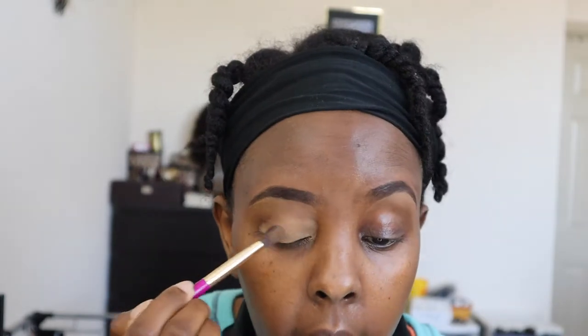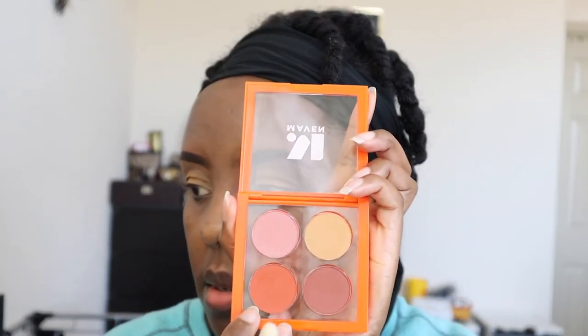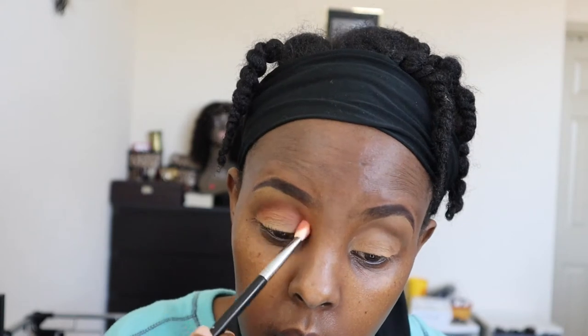This cream eyeshadow base seems to dry really quickly, so you have to work pretty fast so it doesn't kick your eyeshadow. I hope this does not kick my eyeshadow. They don't have any names on the back, so I'm just gonna point. I'm gonna start using that eyeshadow right there, and I'm gonna use that in my crease. Okay. Seems to be blending pretty well. Smooth. I like the blendability.